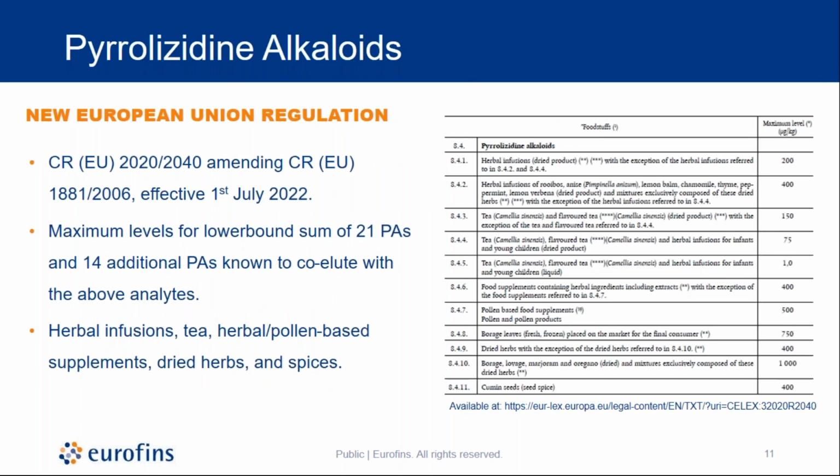On July 1st, 2022, a new European Union regulation became effective that sets the maximum limits for the lower bound sum of 21 pyrrolizidine alkaloids and their N-oxides. These also include additional compounds that may currently analytically interfere, that means coelute with target analytes, those 21 compounds basically. When it comes to regulated matrices, these are herbal infusions, teas, dietary supplements, pollen-based supplements, herbs, and spices.